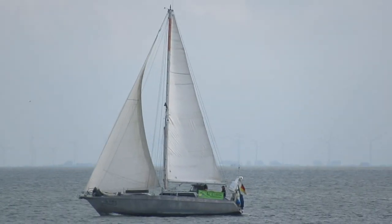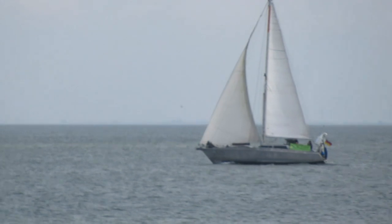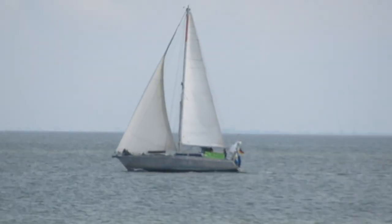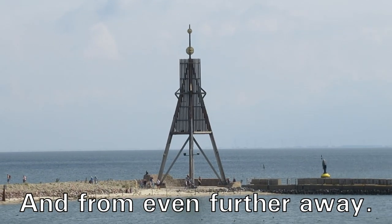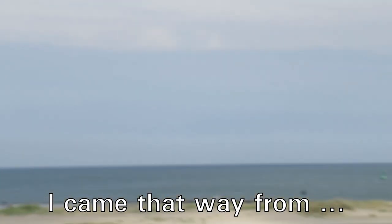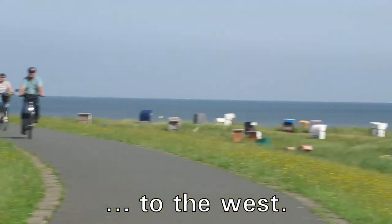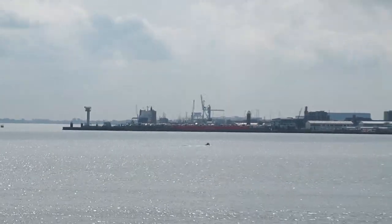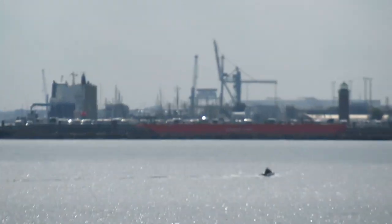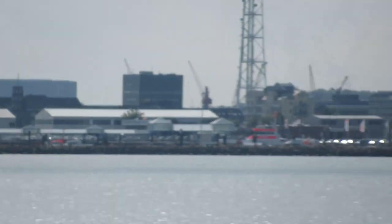Sorry, couldn't resist. Another shot of that sailing vessel. I know, it's kind of a bit boring, but it's a nice sailing boat. And there's the harbor. I don't know if I can get in there, but we'll have a try.